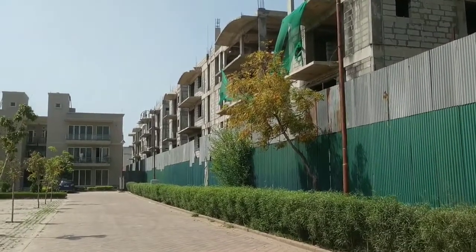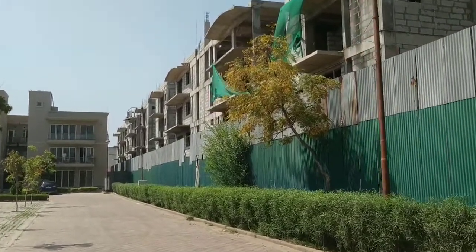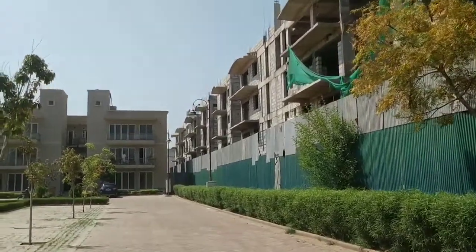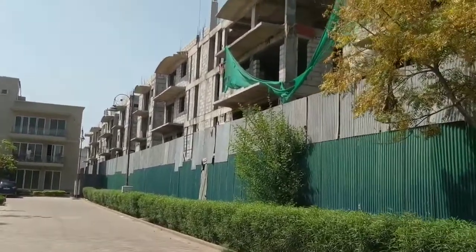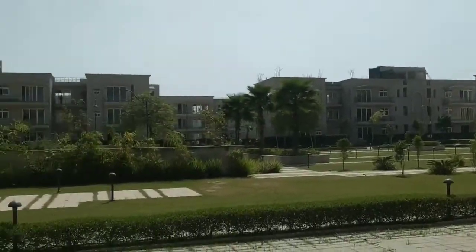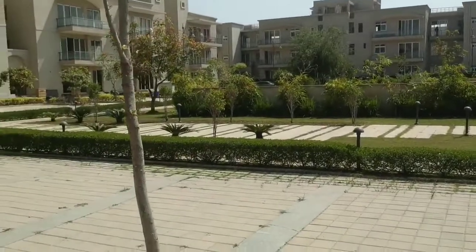And it is from A111 to A123. This is the society. We look, this is the park facing apartments.